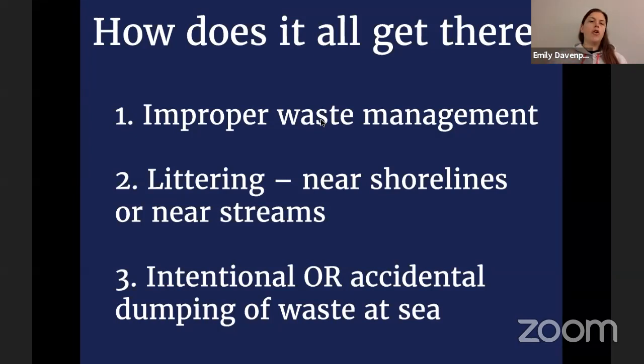It gets transported across the ocean on a ship that is transporting waste. Some of it falls off into the ocean. And it's also through a lot of littering. People throw their trash instead of recycling it or putting it in the garbage can, they throw it on the streets, and plastic is lightweight. It can get blown into streams, make its way to the shorelines, to the oceans. And then sometimes it's intentionally dumped at sea as well.